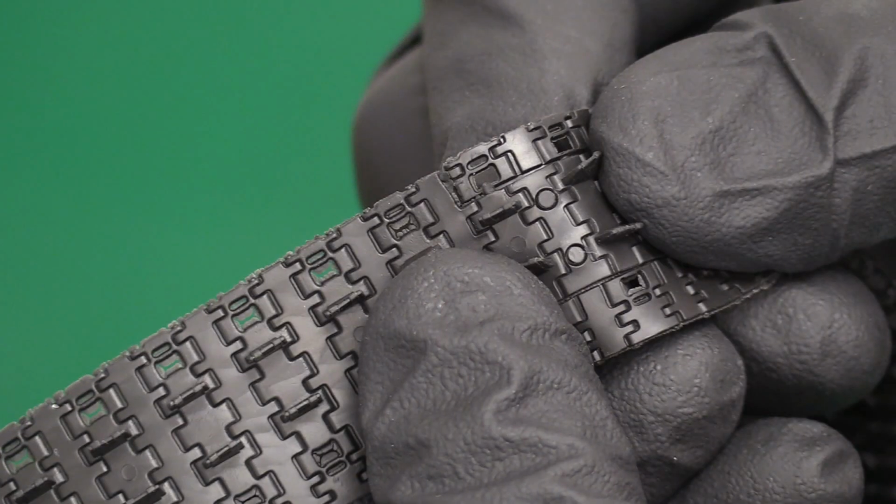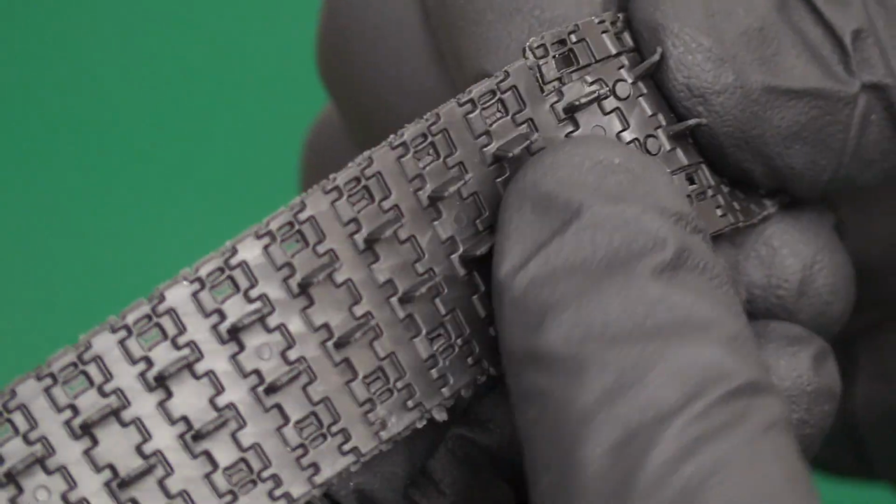Not a good solution at all. And we've seen on those other ones, like the Leopard, which was a reboxing of the Revell, it was far better. It's going in there, I don't know if you can see it, the first row, and the second row here.